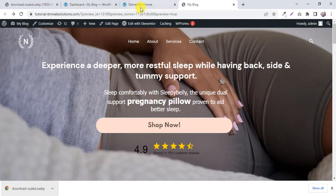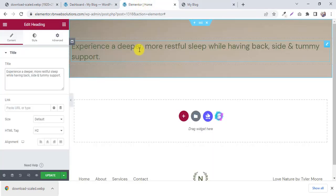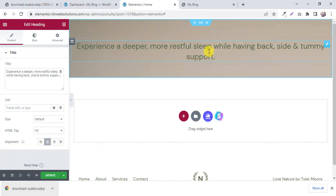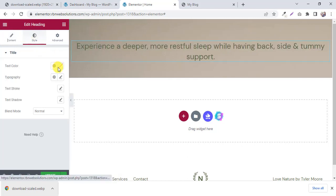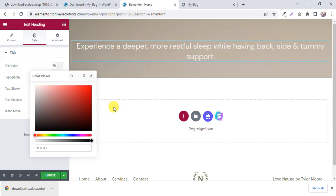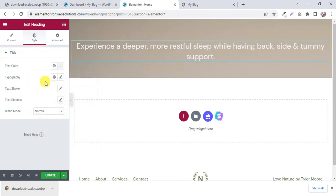Then you have to change the color. The text color is white, that's why our heading text color should be white. For that you have to click on this edit icon, and for styling you have to click on style. But before that you can see the alignment is in the center, so click on alignment center, and then our text is in the center. Then for styling click on the style button and text color, you can see here the text color is white, and then you can see the typography option.